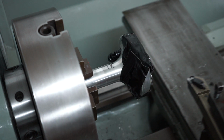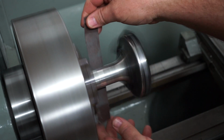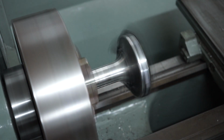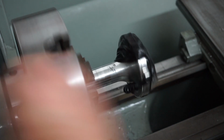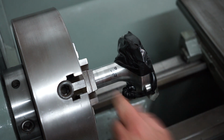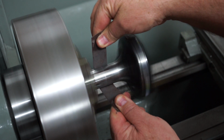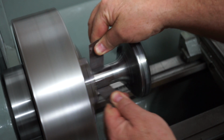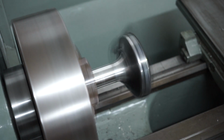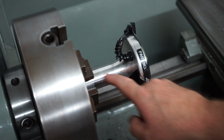I might just move the cutting tool out of the way and give that a little bit of a linish without taking too much off. I'll come over the top here, just be careful I don't get hit with that. Aha, there we go. As you get older, guys, I tell you, you can't see stuff, and there it is. So that's what I was feeling, that little dag left on there. I'm quite happy with that now. I'll give that a little bit of a tickle. And there we have it. Not bad. I've smoothed it all out.